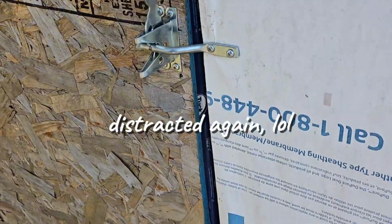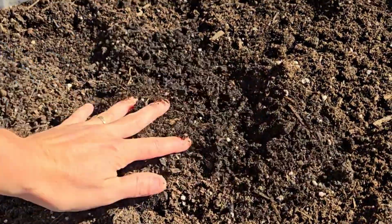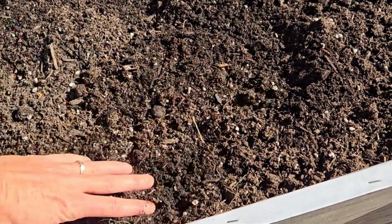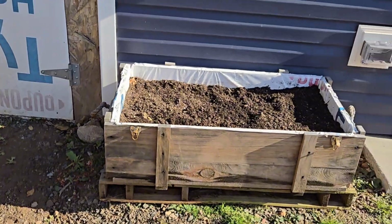This little planter box I brought down from the old garden by the RV, and I thought it would be really cute down at the dog shop with maybe some flowers, sunflowers or something growing there. It would be so pretty, I think.